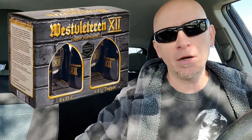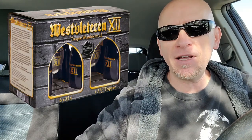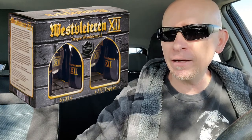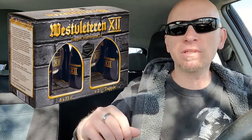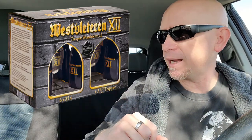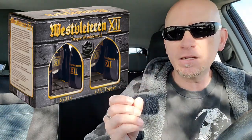What was the beer? Westvleteren, W-E-S-T-V-L-E-T-E-R-E-N, 12, I think it was called, Westvleteren 12, or something like that. I think it was a 6-pack. I don't think it was a 4-pack, but I think it was a 6-pack, and it came with 2 steins. I'll put a little picture up here so you can see the stein. I still have one of the little stein glasses that came with it.